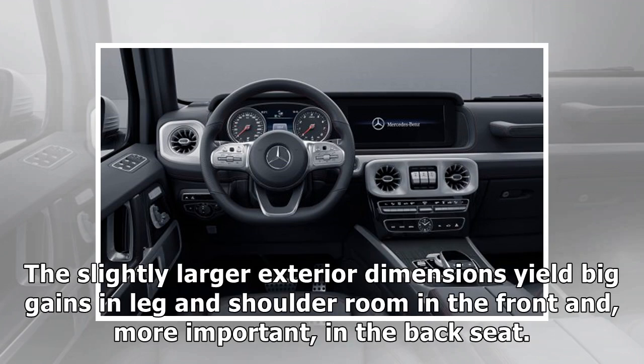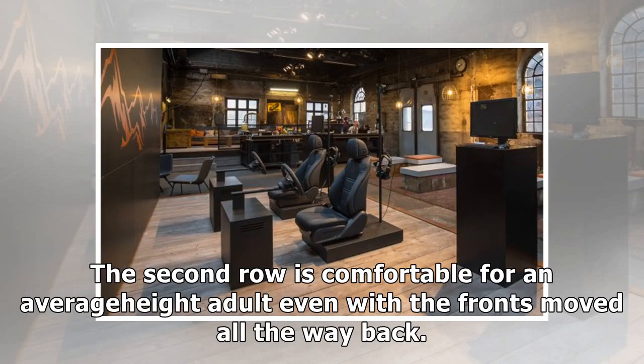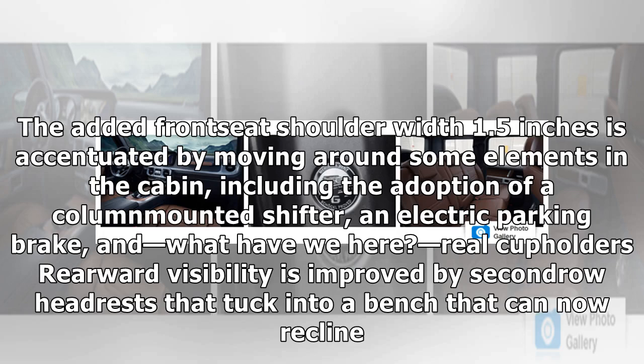The slightly larger exterior dimensions yield big gains in leg and shoulder room in the front and, more important, in the back seat. Front row occupants used to have to slide their seats forward to accommodate adults, but that's no longer the case. The second row is comfortable for an average-height adult even with the fronts moved all the way back. The added front seat shoulder width of 1.5 inches is accentuated by moving around some elements in the cabin, including the adoption of a column-mounted shifter, an electric parking brake, and, what have we here, real cup holders. Rearward visibility is improved by second-row headrests that tuck into a bench that can now recline.